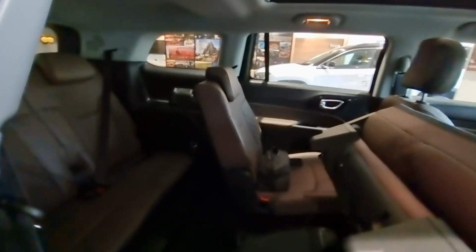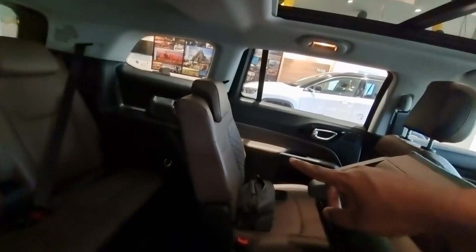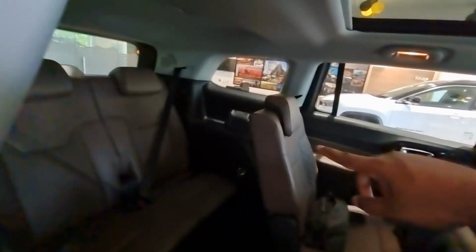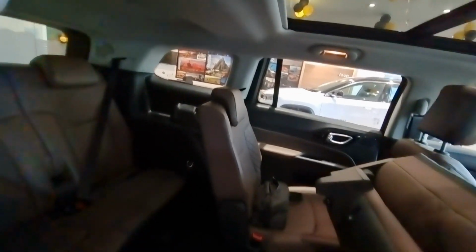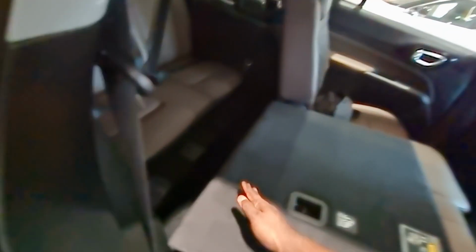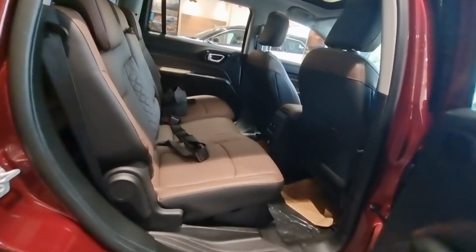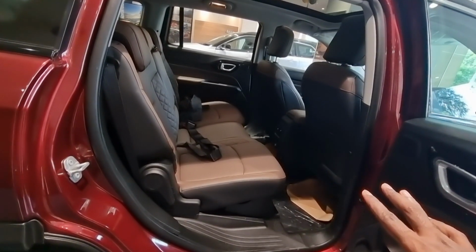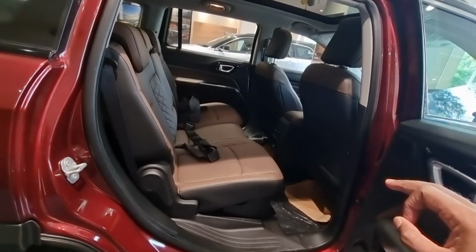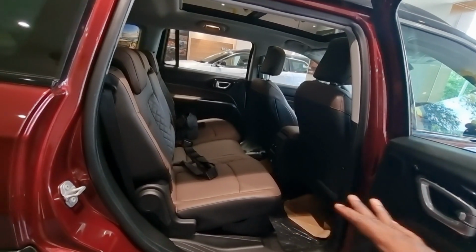But apart from that, these seats come with a recline option, and so do these second row seats. Both the rows, second row as well as third row, come with a recline option, which is really good. But the only thing that you need to understand here is that the second row seating doesn't come with a sliding option. So that might be a spot of bother for someone, but trust me, there's loads of room in here and you wouldn't be thinking about that sliding option.